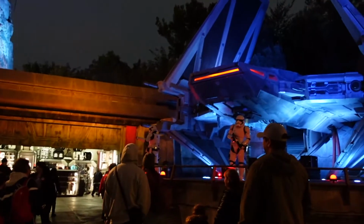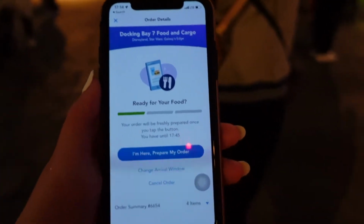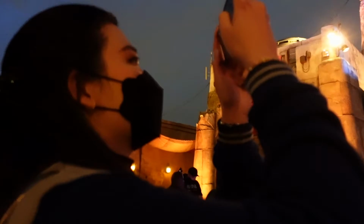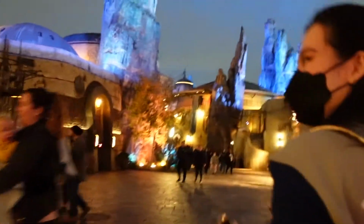After Jamie does her pictorial, we are going to go to Docking Bay 7 Food and Cargo because we just have a mobile order for dinner. Okay, let's go. I'm hungry. Same. I'm starving again.